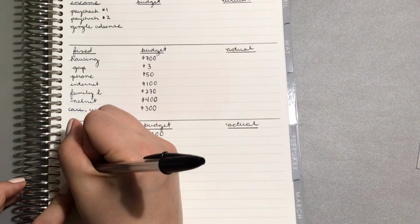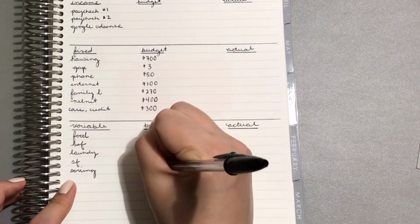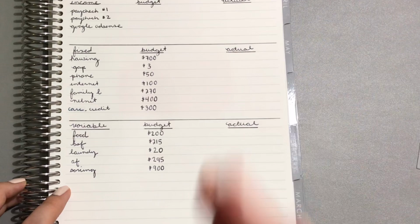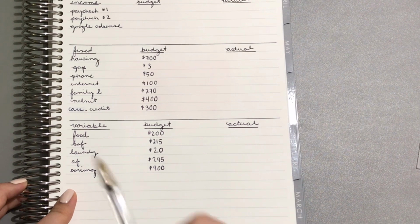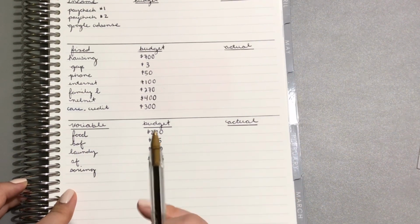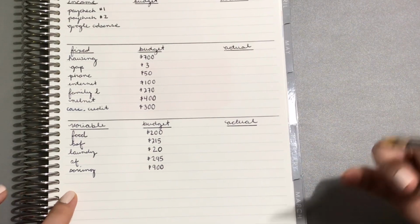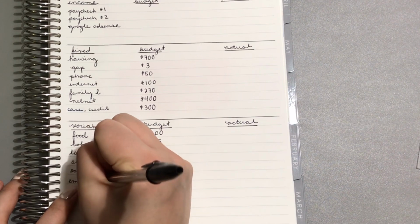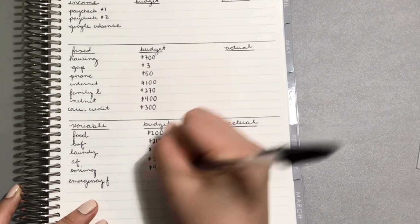I'm saving $900. If I can save more, I will. Now this is a new thing. My emergency fund is basically a sinking fund, but I kind of want to keep it in its own category, just so that I'm making it a point that I'm saving for my emergency fund. So emergency fund, this is the first year I'm doing this, is actually getting 50 per month. So I'm excited about that.